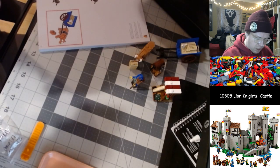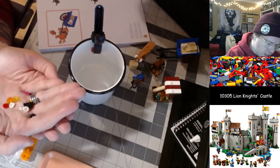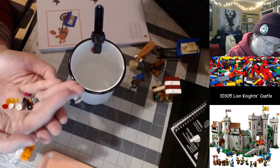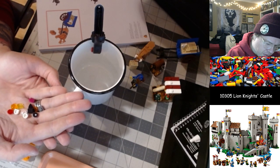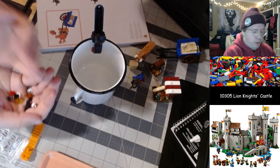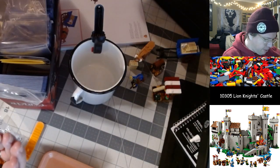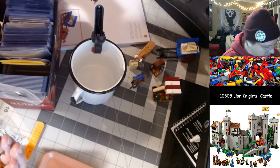Oh well, no, what are these pieces for? I don't even remember the last set we built. What did we build before we did the blacksmith? I don't even remember. Well, whatever. I'll just put these in a bag for now, and I can go back and figure it out at a later time, probably.